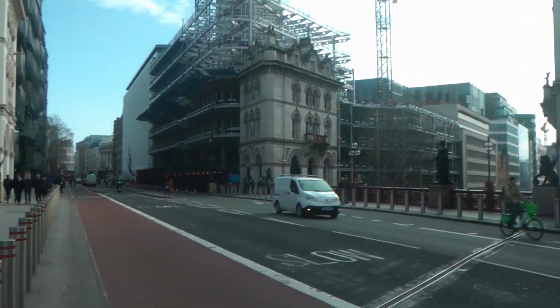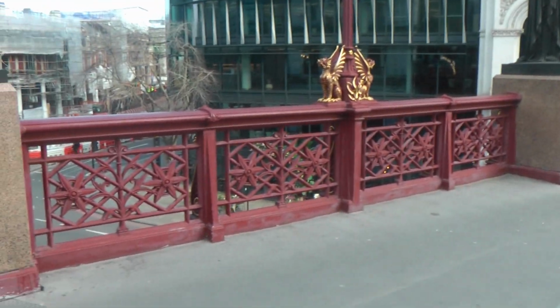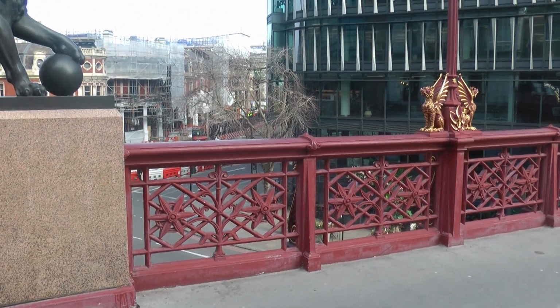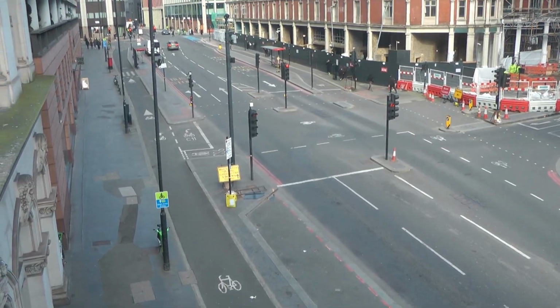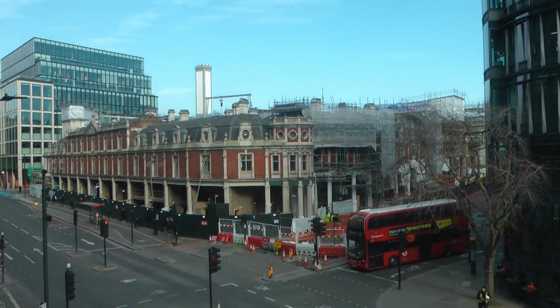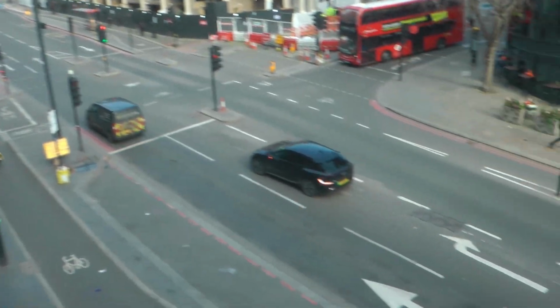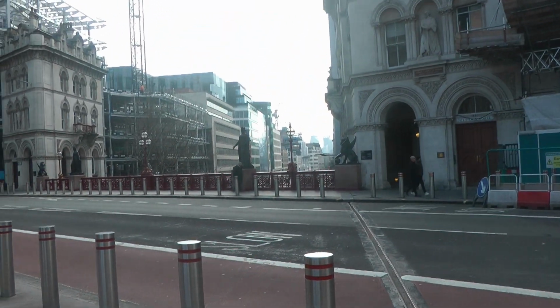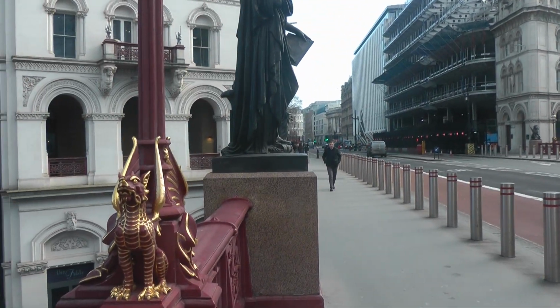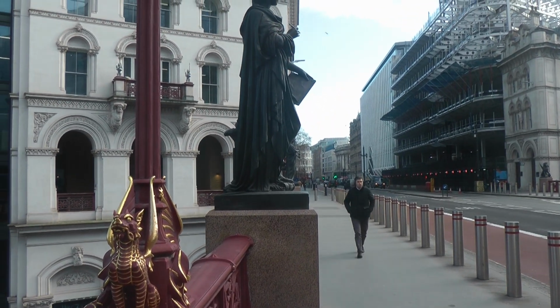Right, this is the Holborn Viaduct. Let's just peer over the edge. That is Smithfield Market. And you see the road comes down here, and it goes up the other side. This is literally the Fleet Valley. The Fleet River will actually come out of Blackfriars down there. We'll actually see the actual water there.